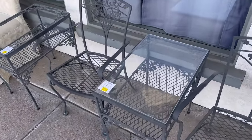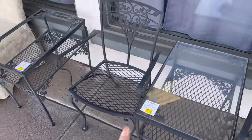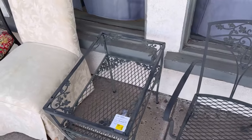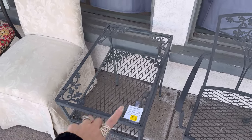Isn't that cute? $60 for all of it. Wow, that's nice. No, wait a minute. $60 for three piece. I wonder why they didn't put it all together. Oh, that's missing a top glass. $20 for that. And that's not a problem.